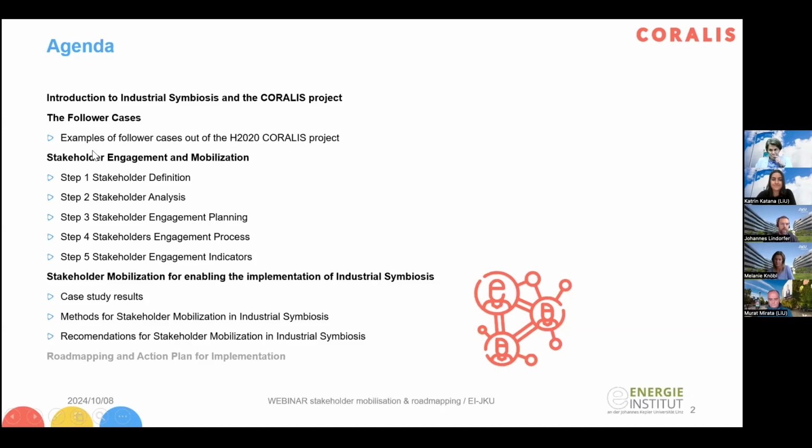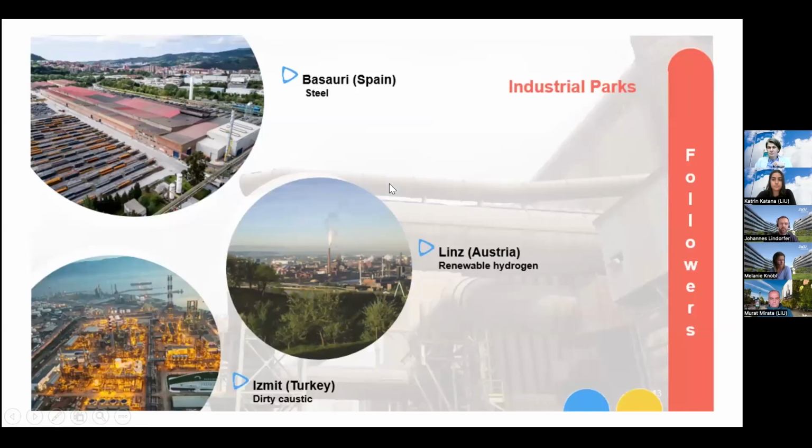So what we've prepared is, as Marianna said, two case studies to be presented out of these Horizon-funded projects, and then we will also dive a bit more deeply into the stakeholder engagement, and coming to the case studies.